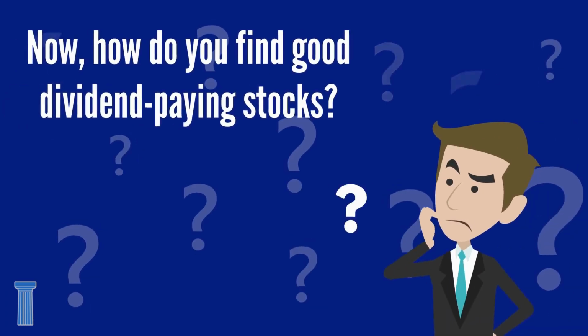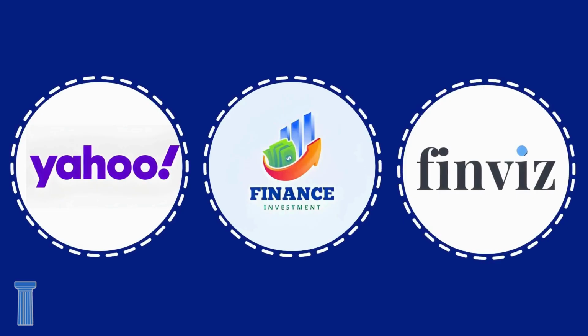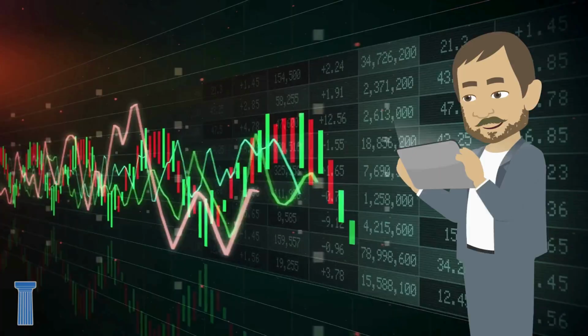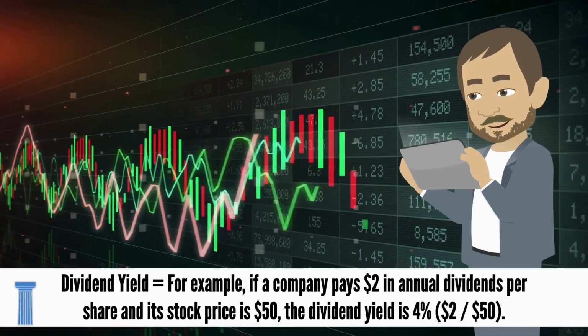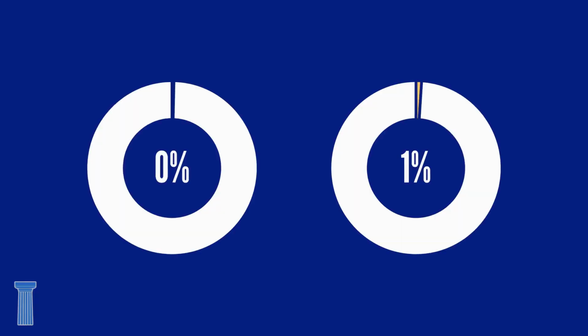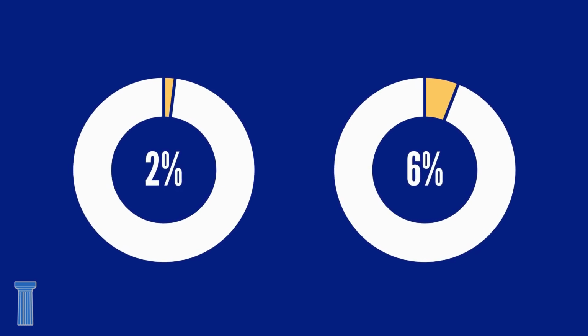Find good dividend-paying stocks. You can use stock screeners on websites like Yahoo Finance, Finviz, or directly through your brokerage platform. When you're looking at stocks, pay attention to the dividend yield metric. That's the percentage return you'll get based on the stock's current price. Most solid dividend stocks fall somewhere between 2 and 6%.